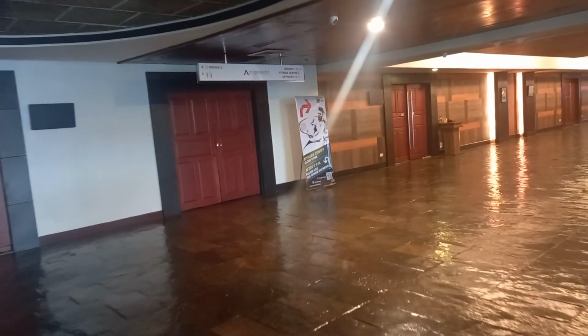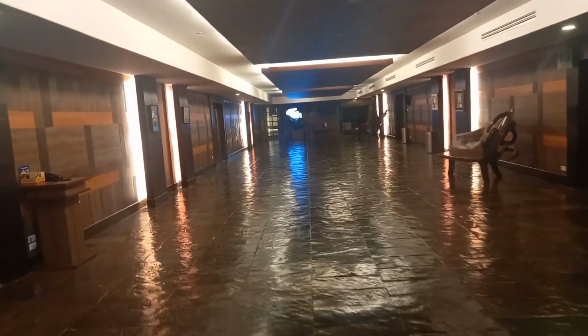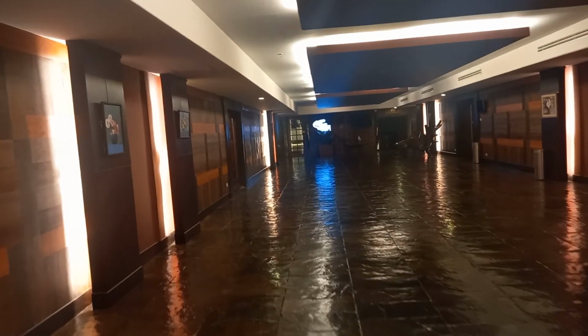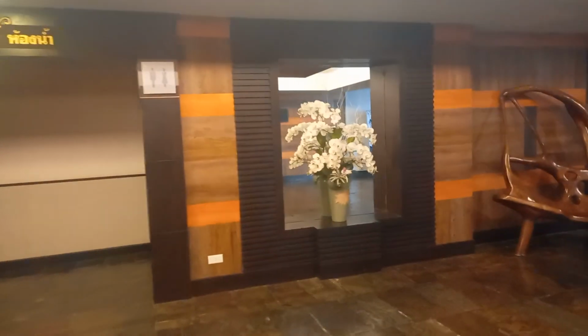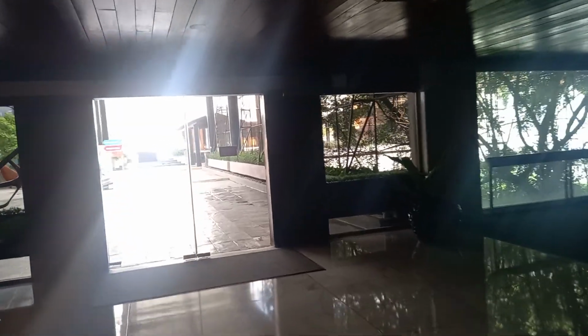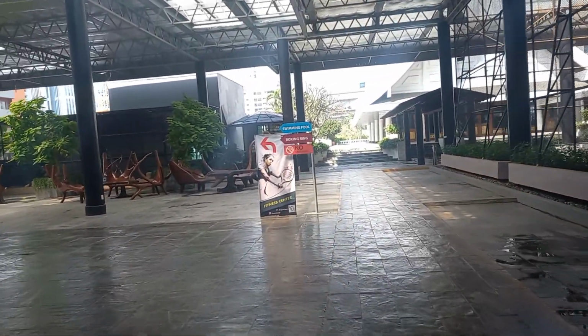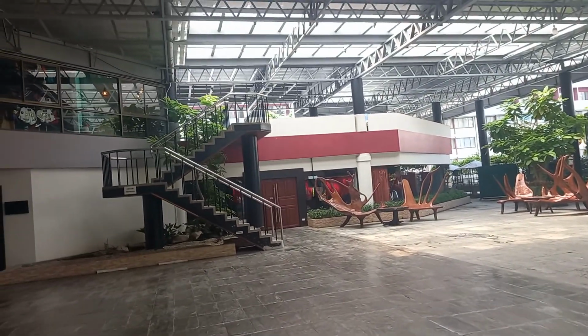So number three is all the conference rooms. Got a fitness center over there. Really big hotel. It takes like two city blocks here, so Sukhumvit 11 and Sukhumvit 13. Gym up there.